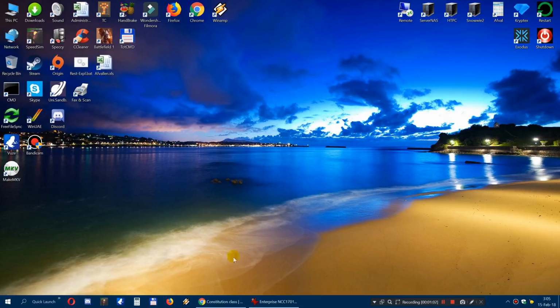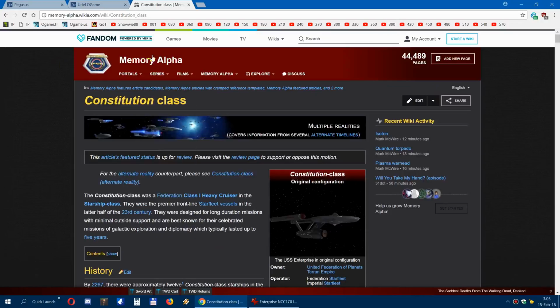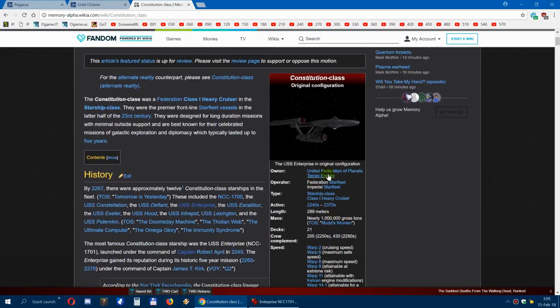First of all, we get to see the Constitution class, and on the Memory Alpha website it says that the Constitution class is 289 meters and has 21 decks. And now if I remembered correctly, I thought it had 24 decks, but that's not relevant now. So the length is 289 meters.